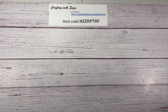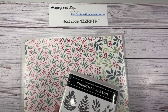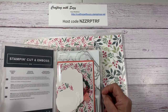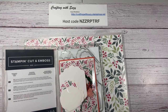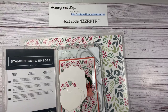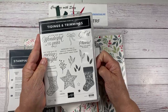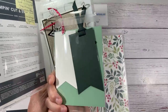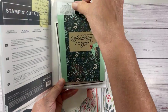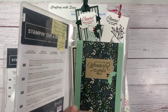Now this one, I think it was a couple weeks ago, with the Tidings, which is in the annual catalog. This was the Tidings and Trimmings. I did this a couple weeks ago for the Facebook Live. I did this card, and then we did some tags. Of course, you can't see the tags. There we go, there you can see the tags. And we did easy to elaborate.